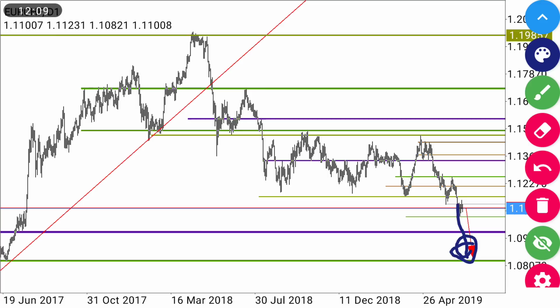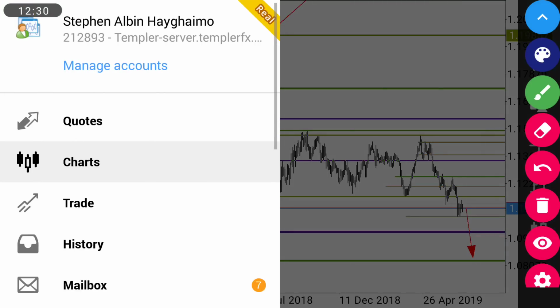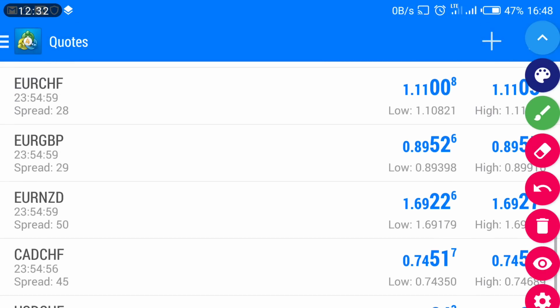And the reason behind is because of the continuation of the downtrend which can be seen here. Downtrend, yeah. Another pair which you're going to be focusing on for the coming week, apart from Euro JPY, is Euro GBP.